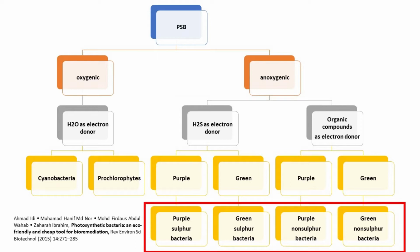At the end, we have four groups of bacteria: the purple sulfur bacteria, green sulfur bacteria, purple non-sulfur bacteria, and green non-sulfur bacteria. Each group consists of many different species of bacteria with their unique characteristics. Note that new photosynthetic bacteria are still being discovered, so this classification is not definitive.